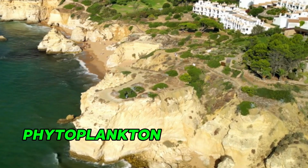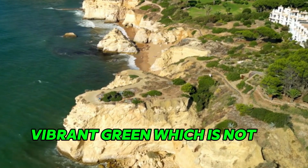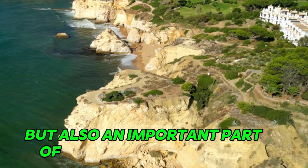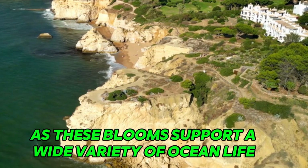tint. Phytoplankton blooms can even turn large ocean areas vibrant green, which is not only beautiful but also an important part of the marine ecosystem, as these blooms support a wide variety of ocean life.